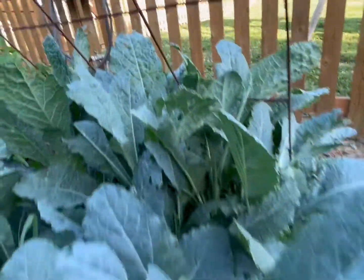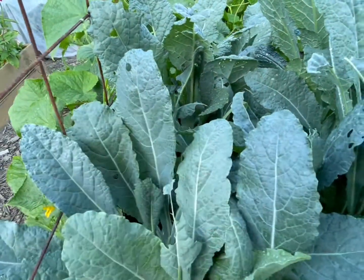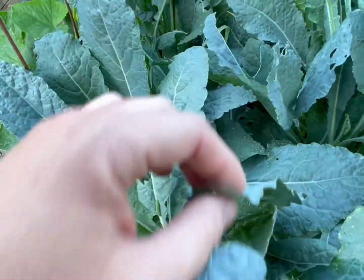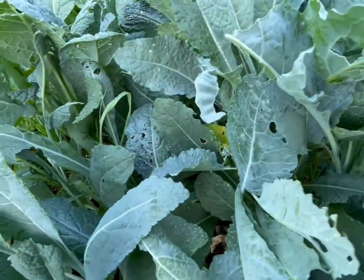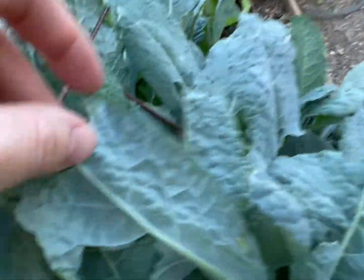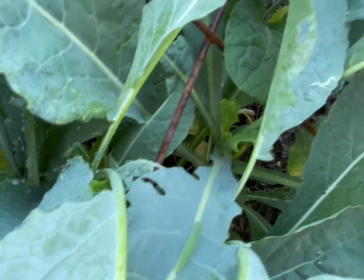So you can tell when you've got worms just because the damage is very distinctive. You will also sometimes find their droppings on leaves. There'll be little brown caterpillar droppings. And for every caterpillar you see and can hand pick off, there are many, many more. So I'm probably gonna be pretty done with kale here. That's a really little caterpillar. I'm probably gonna be done with kale just because we've got this infestation going on here.